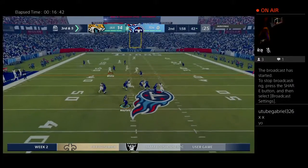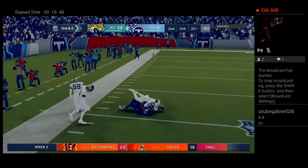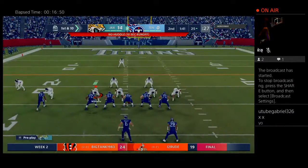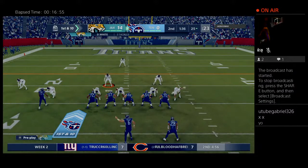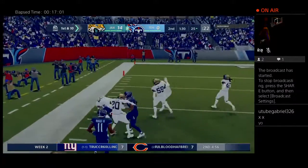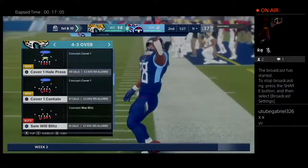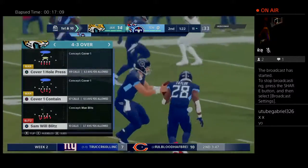Mayfield from the gun on 3rd down. Got his connection complete to Ruggs. And he's going to have another first down as the tackle's made at the Jaguars' 25-yard line. 17 yards on that play for the Titans. 1st and 10, Taylor now. And down inside the 15, shy of the 10. A good gain again. That's now 31 yards combined on those last 2 plays.